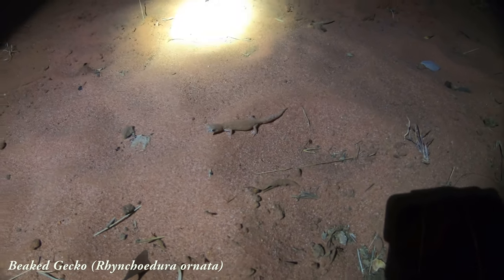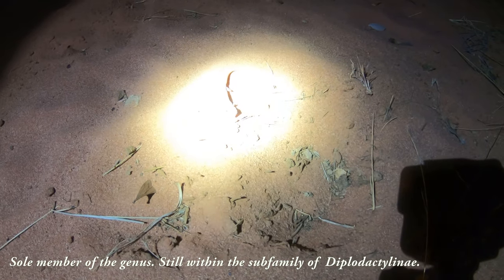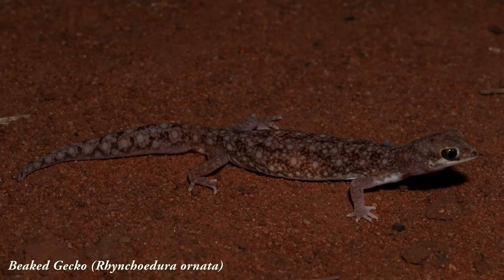So after crawling through the barbed wire fence, I discovered this little guy on the side of the road. At first I didn't know what it was, so I had to refer to the book, and I discovered that it was a little Rhynchoedura ornata, the western beaked gecko, a new species for me, so I was pretty happy, obviously. It was a bit hard to convince Mariella to get out of the car to come see it, though. She was tired at that point in the evening.